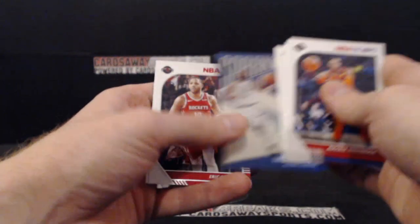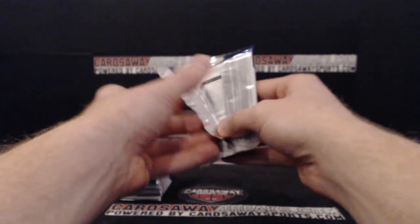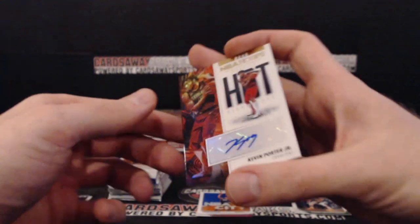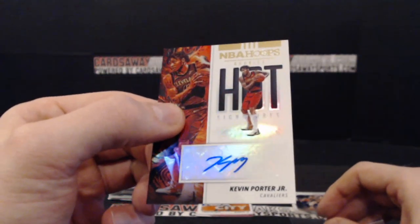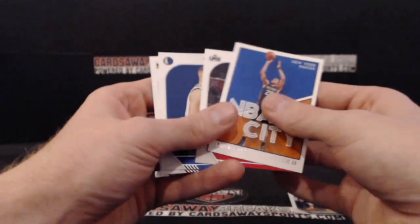Darius Garland, rookie. Ghost Penn State, that's gonna be a big one. Next hit for the Cavs, Kevin Porter Jr. Bam. Cleveland Cavaliers, Kevin Porter Jr. Cleveland, going to Craig M. Beautiful. City, Kevin Knox.